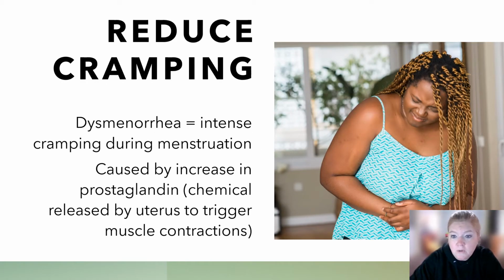Okay, the hormones in some birth control options may also help to reduce cramping. So dysmenorrhea, intense cramping during menstruation, can inhibit some people who have periods from being able to function normally. And why does that cramping even happen? Well, there's an increase in a chemical called prostaglandin, and that prostaglandin is used to trigger muscle contractions.